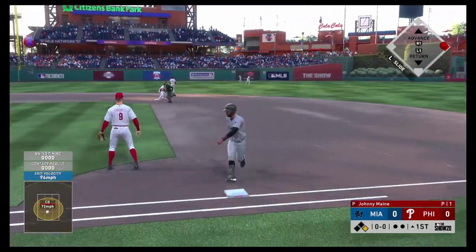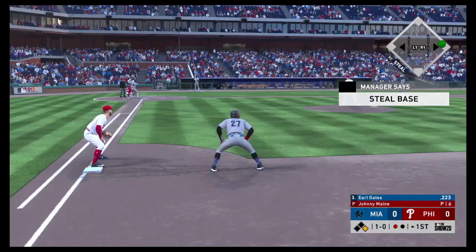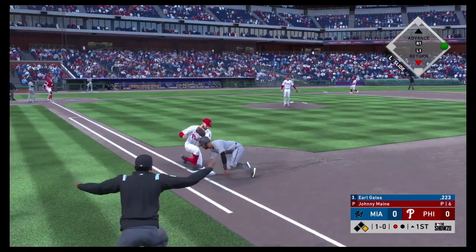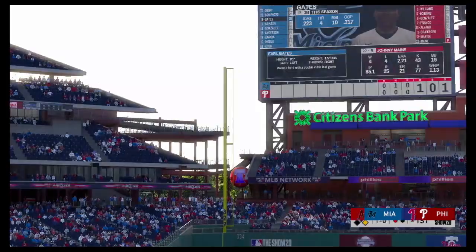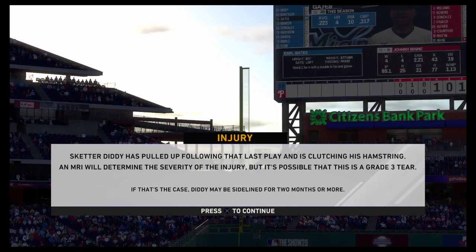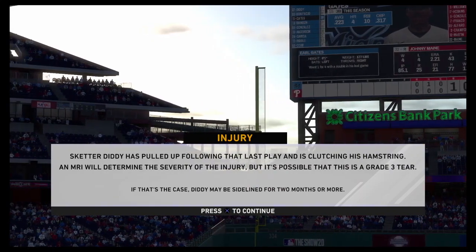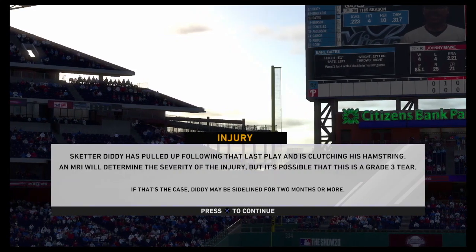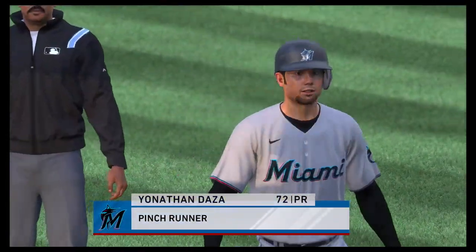And a base hit, so he goes after the first pitch he sees, and he's on to open up the inning. And again a throw. And he'll dive back in. Number 72 will be summoned now to be the pinch runner.